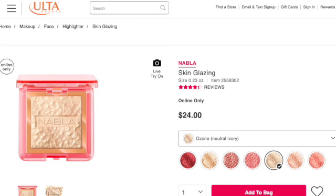And I was lucky because all of my favorites are still current, so I'm not showing you anything that you can't have. And then my higher end, which I think this is under 25, is from Nabla. And this is their Skin Glaze, and this one is in the shade Ozone. Can you tell I like champagne gold highlighters? That is this one, and again, this one is probably the smoothest on the skin.